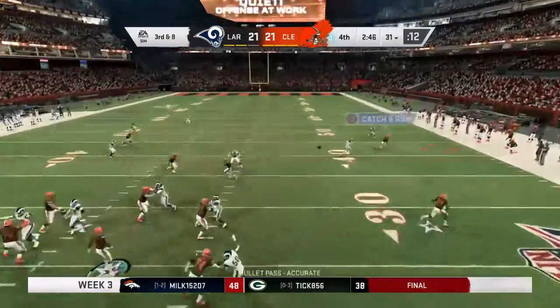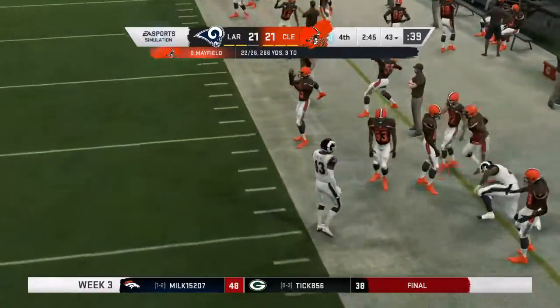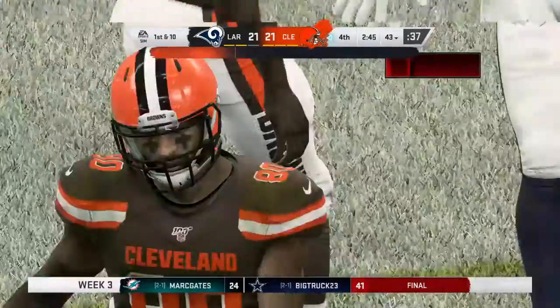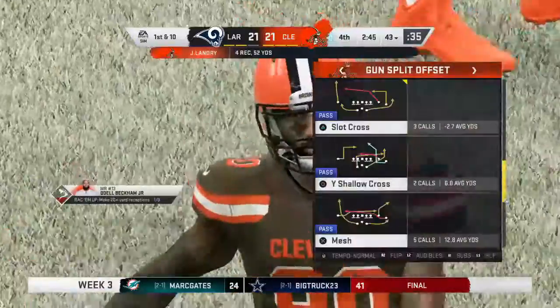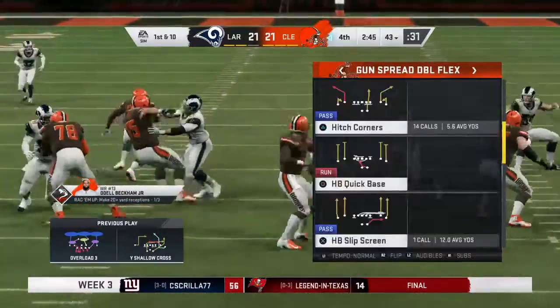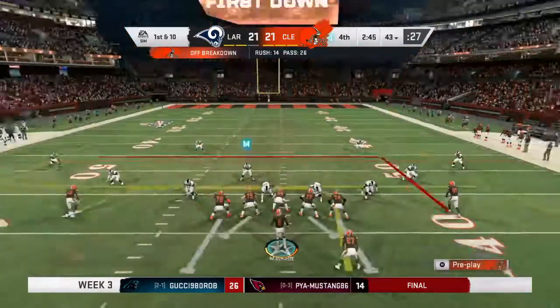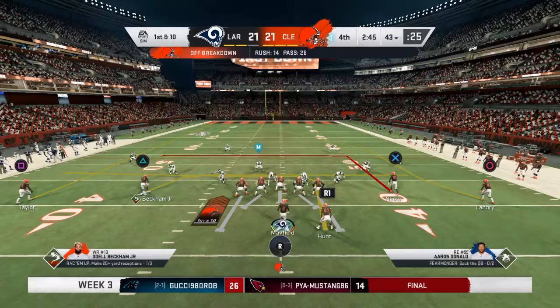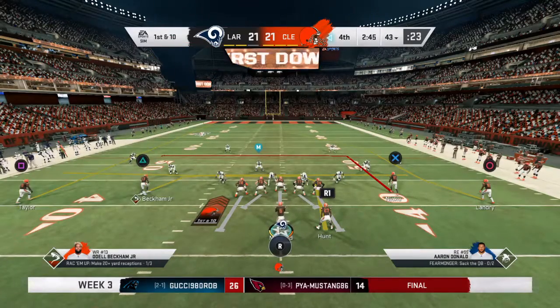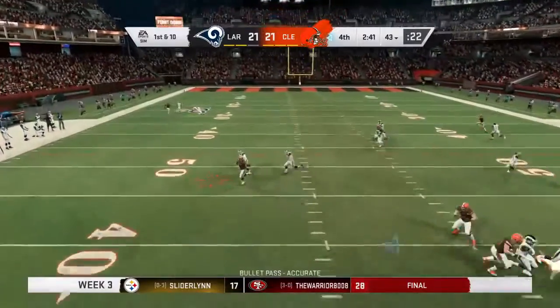On 3rd down, Mayfield. And this is caught. He hits Landry. 12 yards there as they keep this drive rolling. It's another first down. Continuing to steadily move the ball down the field. Not big play after big play, but these moderate gains getting them first downs. And you know what they add up to, right? If you continue that pace and you continue to move it downfield, they add up into 6 points. That's exactly what you're looking for.